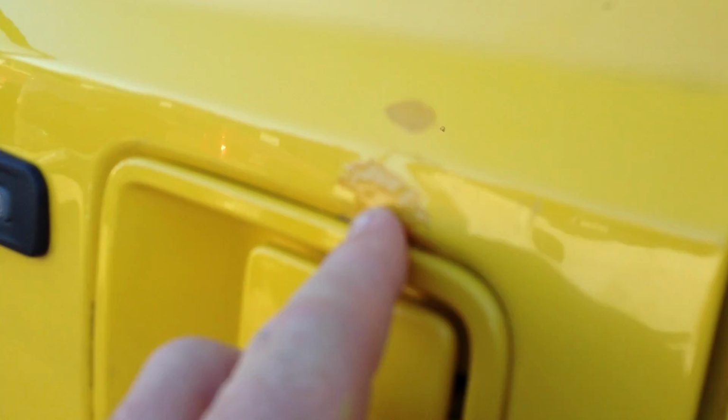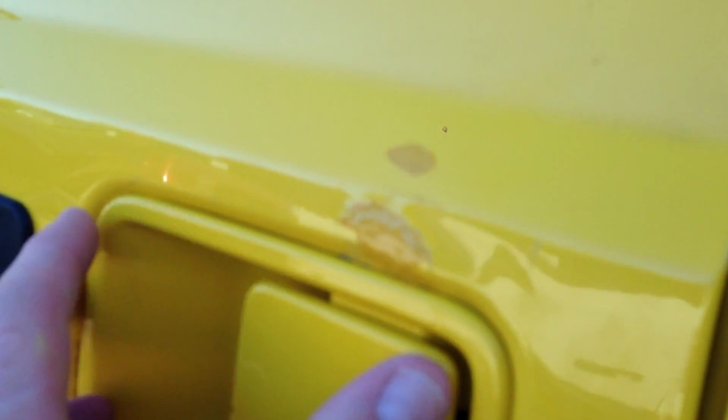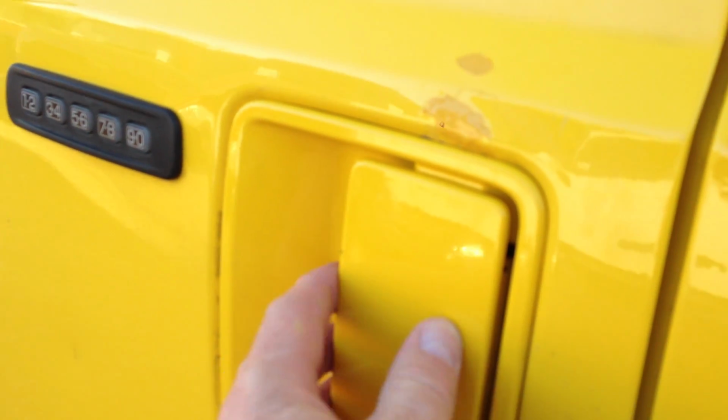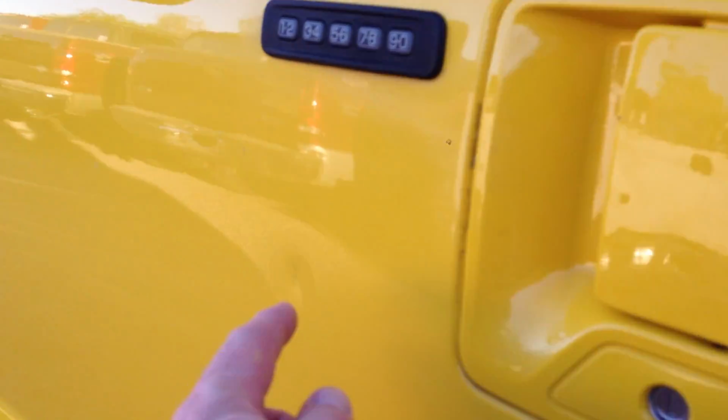There was a little rock chip. We had the wrong color touch-up paint, as you can see, which looks a little bit better. We had to replace the handles here. Both handles actually were replaced because they broke the handles getting into the trucks, so we had to have them both painted. But I see a little ding right here. That's about the biggest ding in this truck, right there.